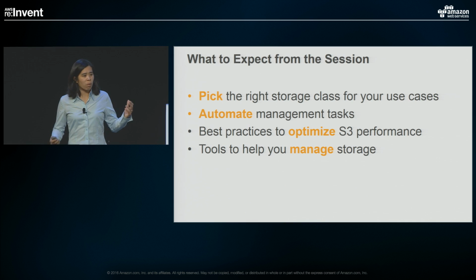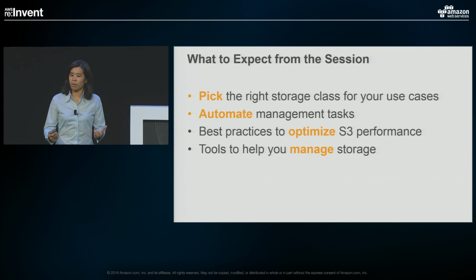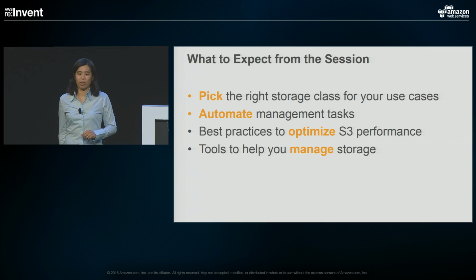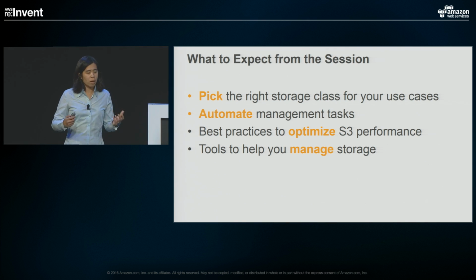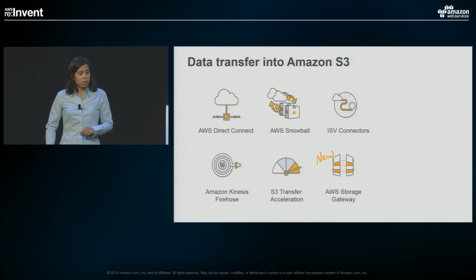So to start with, I'd love to hear how many of you are actually currently using S3. Majority of you. Fantastic. This is a deep dive session. I am assuming that you have some working knowledge of S3. I'm likely going to go all the way up to the top of the hour, but I will stay back to answer questions for as long as you need. And I'll have a few colleagues with me as well. So we probably won't have time for Q&A, but I'll stay back at the end, and you can ask your questions.